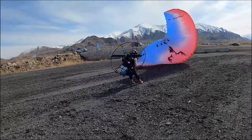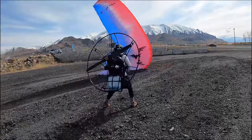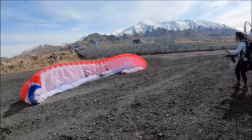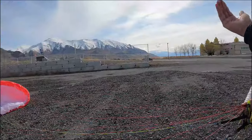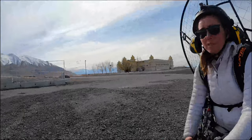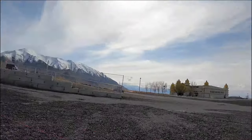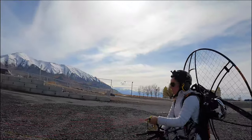Bring it down, hard C's. Good, hold, you can fix this. Atta girl, Sarah, good job. You kept your wing from falling on your face, you fixed it. Because imagine that you're out here alone, you've got this big heavy motor on you, you don't want to have to unhook and fix that, no way. Good job.